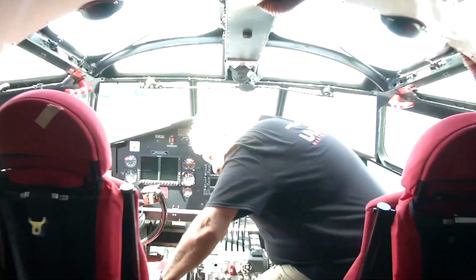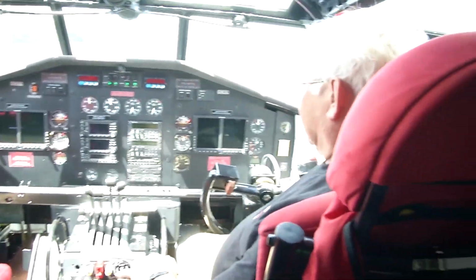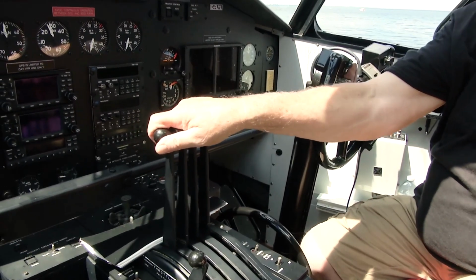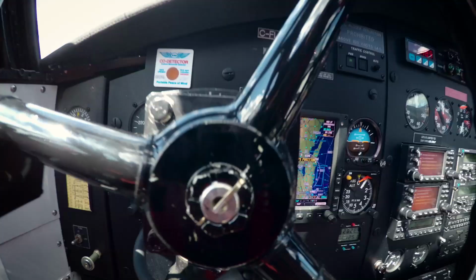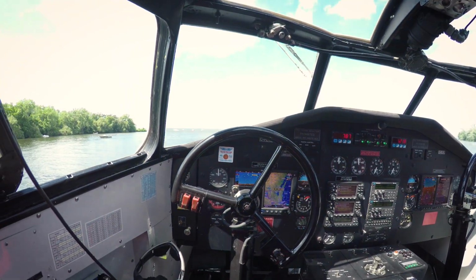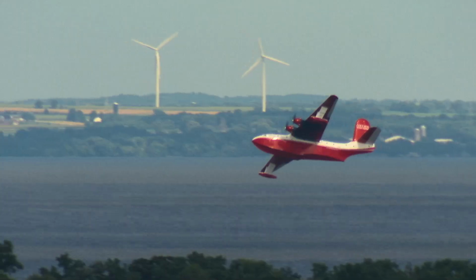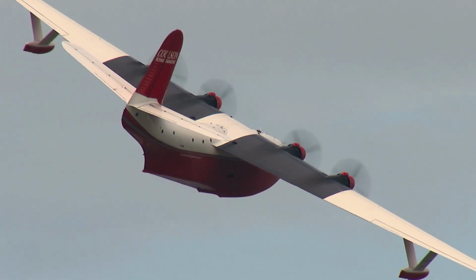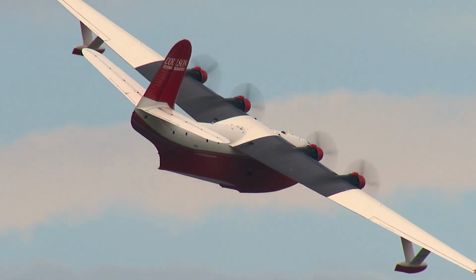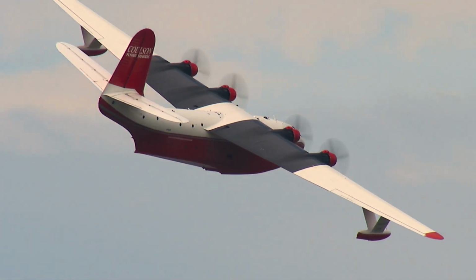Everything has been removed from the 1946 era, and it's all modern day and very well laid out and very functional for the pilot to reference during flight operations. As you can see, the surfaces on this aircraft are very large and they're fabric and they're very heavy. The rudder and the elevator are hydraulically assisted. The aileron is a straight mechanical link. So you've got to have a pretty strong arm to fly this airplane.